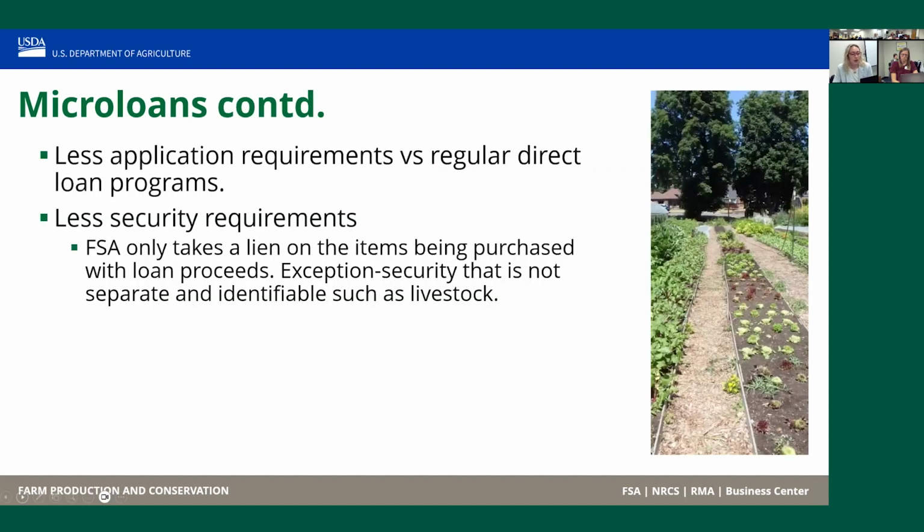Okay, so the advantages of microloans versus doing a direct loan program: there are less application requirements, so less paperwork for you to submit, and we also have less security requirements. With microloans, we are typically only taking a lien or security on the items that we're purchasing with the loan proceeds. There are some exceptions to this, such as if we are financing livestock, because those aren't considered separate and identifiable. We would have a lien typically on what you purchase as well as anything you already own regarding livestock.